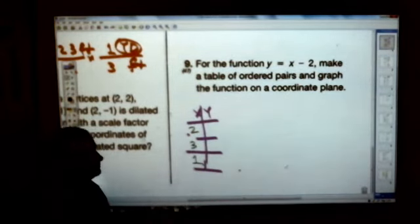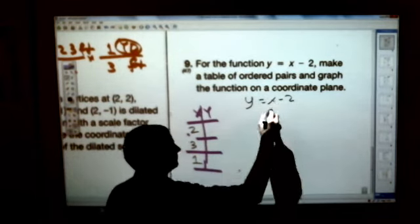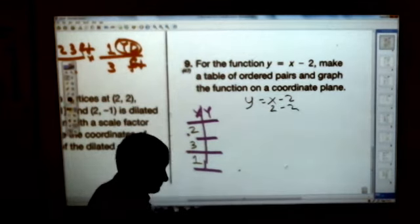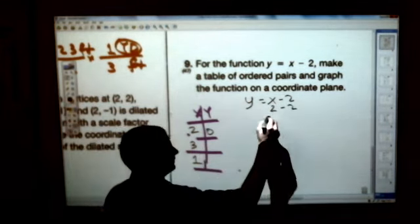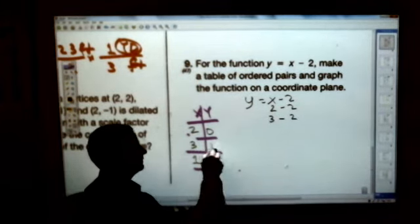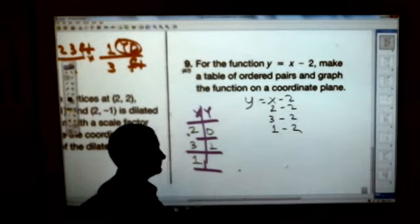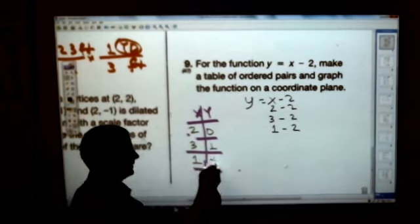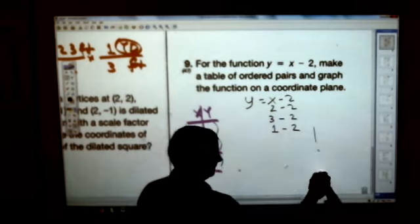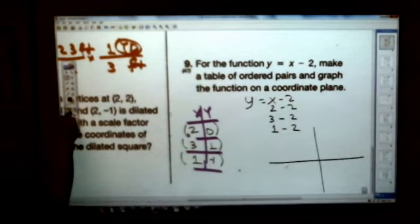2, 3, and 1. So, Charlie, if I have my function x minus 2, if I take 2, put it in for x, what is 2 minus 2? 0. If I put my 3 in for x, what's 3 minus 2? No, it's not minus 1, it's plus 1. And then if x is 1, what's 1 minus 2? Negative 1. And these are your ordered pairs that you can use to make your line graph.